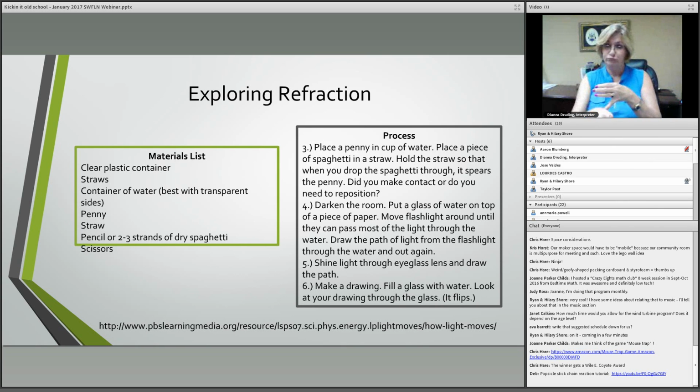You can do the same thing, shining light through an eyeglass lens. Really interesting things happen there as well. And then, the art tie-in: if you draw a picture, I like to relate it to the spear fishing one. You draw a picture, put it on the table, fill up a glass of water, put that on the table, bend down, look through the glass of water. You'll see that the picture flips.